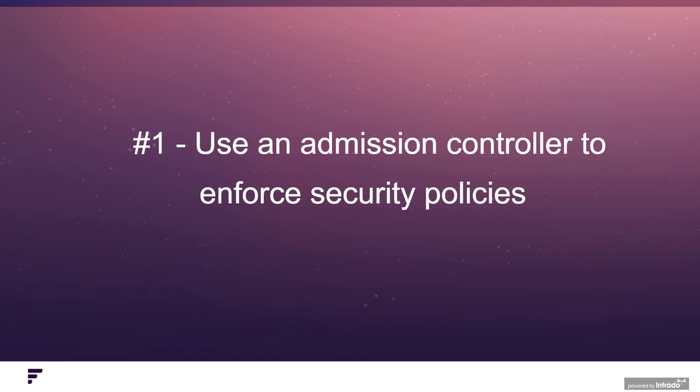So the goal is to not make something be so limiting as to impact productivity and to keep your users from being able to deploy the things they need to in the cluster, but to be able to set up these boundaries in such a way that you're enforcing the policies that are most important and business driven, required for things to stay secure in your cluster.